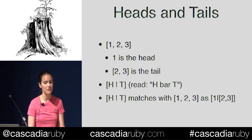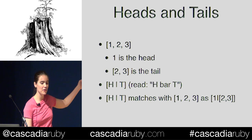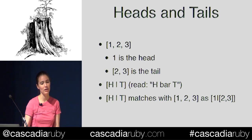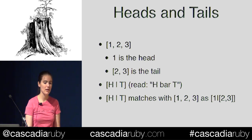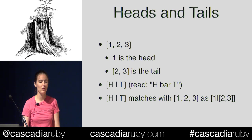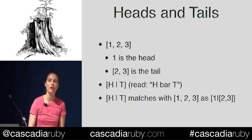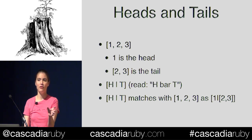Prolog syntax for this is a square bracket, a variable or an atom, a pipe, another variable or atom, and a square bracket. And that's that fourth bullet down there, and that's read H bar T. So what I'm saying there is head bar tail. When I try to match that up with pattern matching, what Prolog does is say, okay, if I'm matching it with the list 1, 2, 3, we'll put 1 in the variable H, and we'll put the list 2, 3 in the variable T. So 1 is the head, the list 2, 3 is the tail.